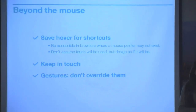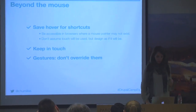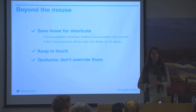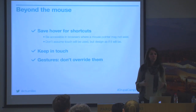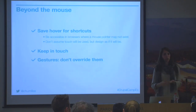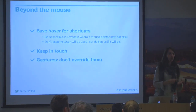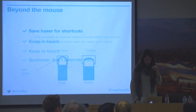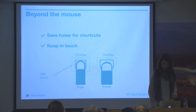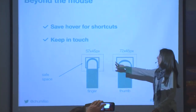Keep in touch, it means let people touch things, and gestures, don't try to override them. Say I'm going to make a great interaction here, like a magazine website, and I'm going to move the website from right to left. In a lot of device browsers that is a default gesture, so you are overriding things. The visitor can be angry because they can't do something they do in other places, so don't override things. When you have to keep in touch, it means that it has to be touchable.